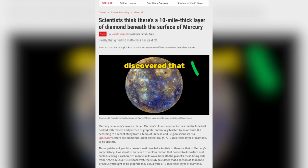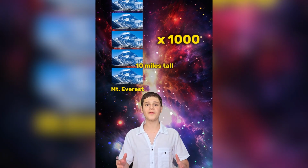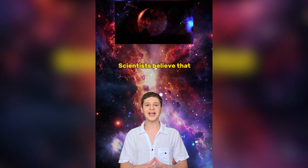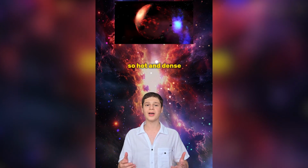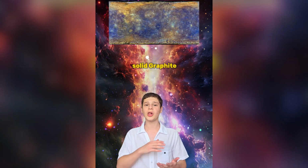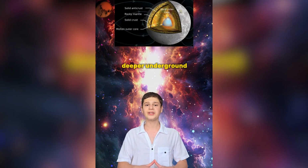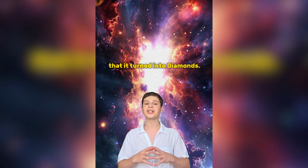Scientists just discovered that Mercury is loaded with diamonds, more specifically 10 miles tall of pure cold hard cash. Scientists believe that because Mercury is so hot and dense, it used to have oceans full of liquid carbon. Once the planet cooled, the surface carbon turned into solid graphite, or what we use today as pencil lead. But the carbon deeper underground stayed under so much pressure that it turned into diamonds.